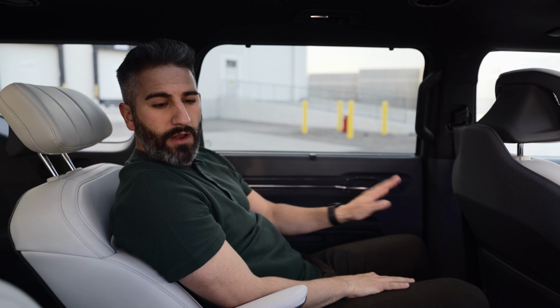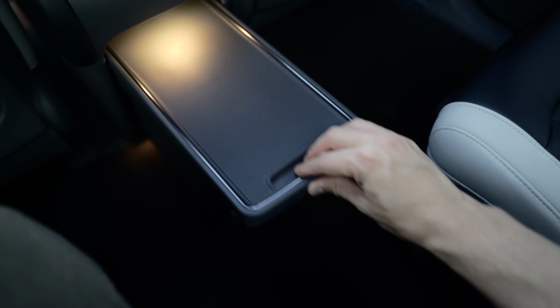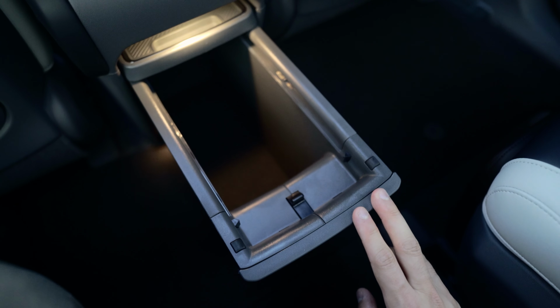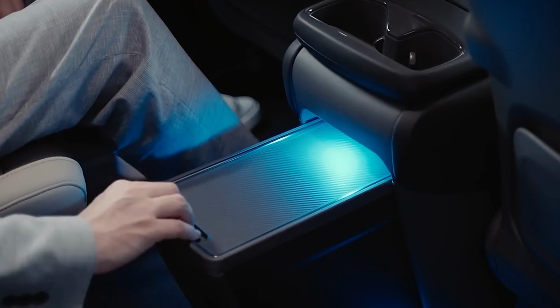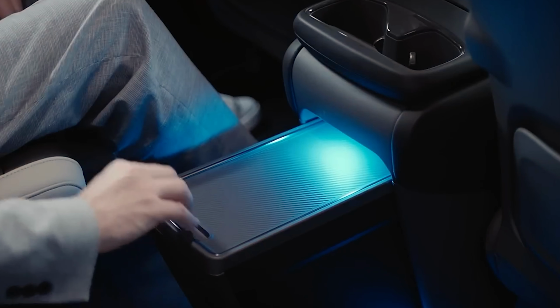Meridian sound system throughout, as I mentioned, good amount of space here. You also have this little middle storage compartment that to me almost looks like something from an airplane. I don't know, you guys tell me. For some reason, it reminds me of a stewardess on an airplane pulling out the Cheetos or whatever else it is, and you have that kind of in the middle.